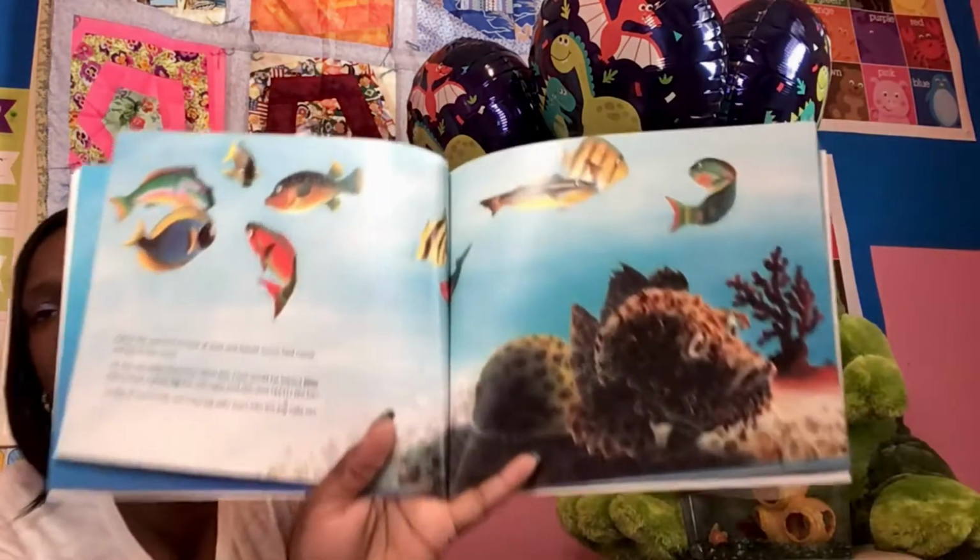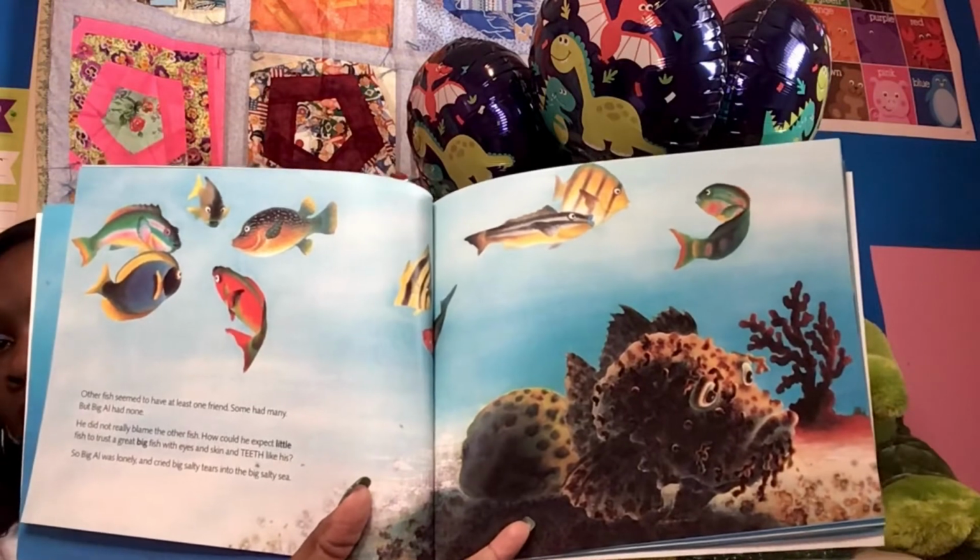How do you think he feels with no fish? Let's look at the picture and see if the picture is letting us know how he feels.